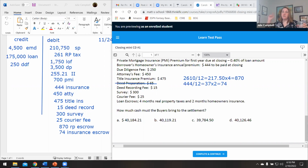This is above and beyond prorating this year's annual taxes. This is above and beyond paying this year's taxes. We're preparing your escrow account for next year and the year after that and the year after that. Here's the good news. When you close this home, let's fast forward 5 years real quick.